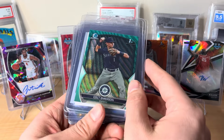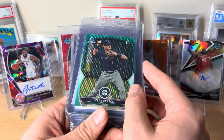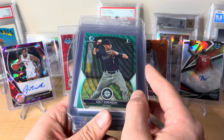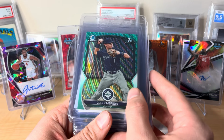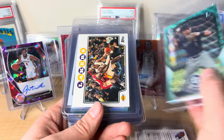This is Aquawave Refractor, Colt Emerson, First Bowman Chrome to 125. It just depends on how he plays this season. I've got some refractors of his raw that I'm not grading, that when he makes his splash in the MLB, I can sell off then. But this is kind of a cool color match card, so I really like it.